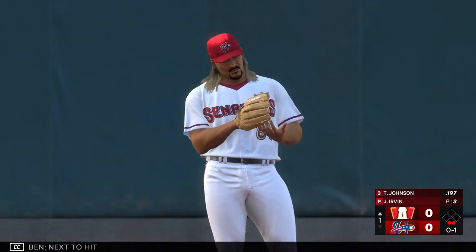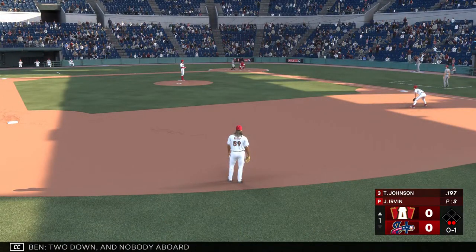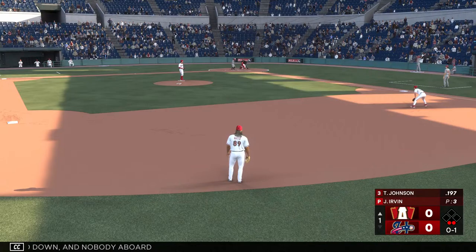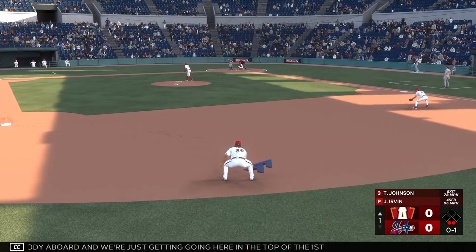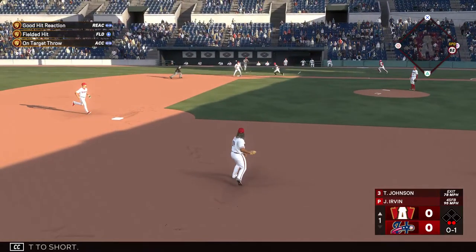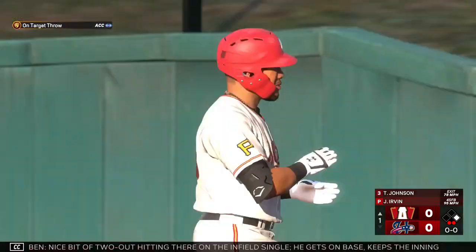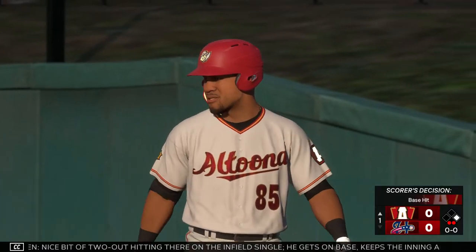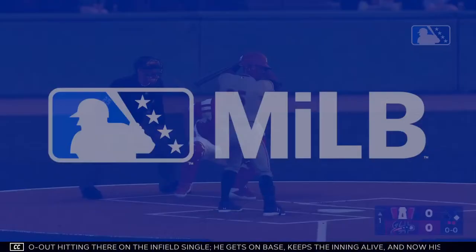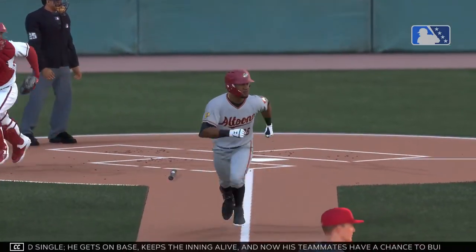Next to hit, the second baseman, number 85. Two down and nobody aboard, and we're just getting going here in the top of the first. Out to short. He is safe. Beats the throw by a whisker. Nice bit of two-out hitting there on the infield single. He gets on base, keeps the inning alive, and now his teammates have a chance to build on it.